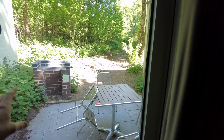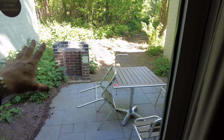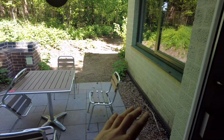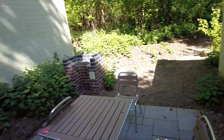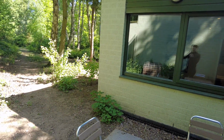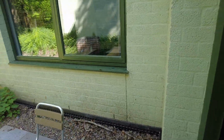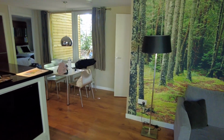that has your barbecue there. Now I got a message before we came to say that they weren't allowing barbecues at this moment. Can't be sure on that, but that's the barbecue. You've got a table of 4 there, outside lights, and obviously your double doors, which open out to this really nice area. And again, as I said, you're not overlooked in any way. We've had quite a lot of different wildlife come up to this room, like squirrels and geese, ducks and things like that. That's always nice.